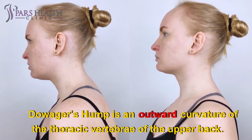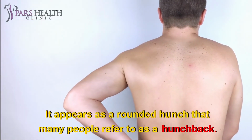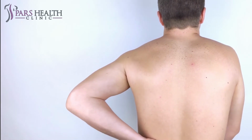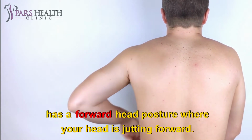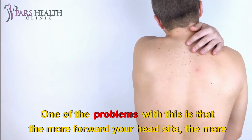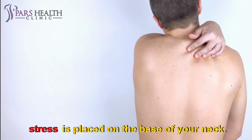Dowager's hump is an outward curvature of the thoracic vertebrae of the upper back. It appears as a rounded hunch that many people refer to as a hunchback. In addition to the bump on the base of the neck, Dowager's hump has a forward head posture where your head is jutting forward. One of the problems with this is that the more forward your head sits, the more stress is placed on the base of your neck.